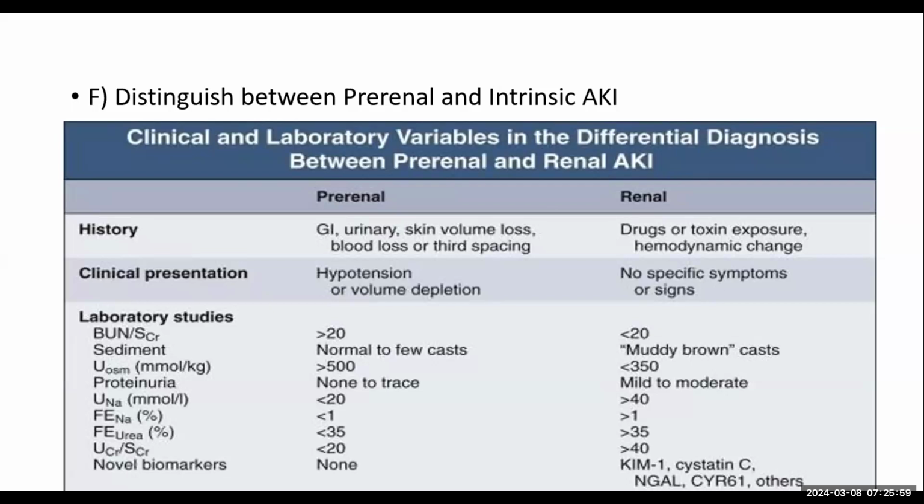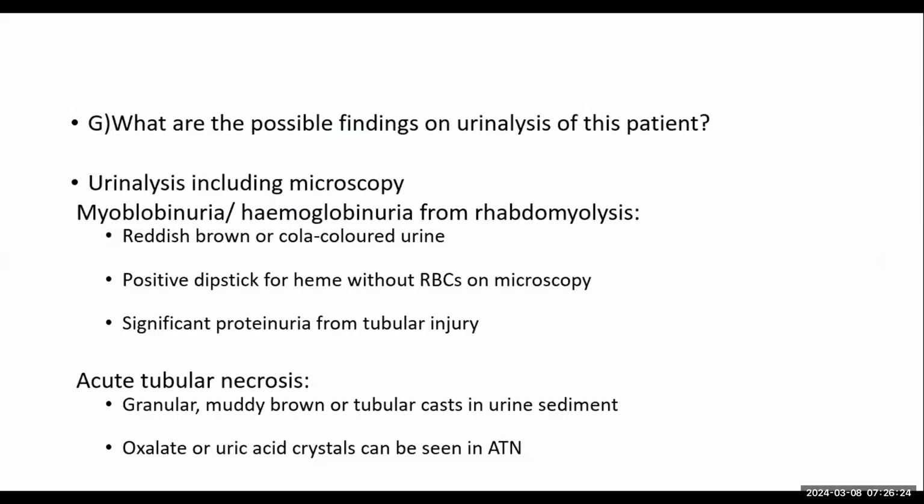The urine osmolality is usually greater than 500 millimoles per kg in pre-renal, but less than 350 in renal. The urine fractional excretion, which I already talked about, of sodium is less than 1 in pre-renal, but greater than 1 in renal. Then also here we can appreciate the novel biomarkers, which I talked about, which we would see in the renal AKI. So if we go through the table, it kind of just gives us a very good overview of how to differentiate either of the AKIs.